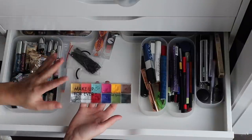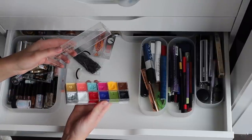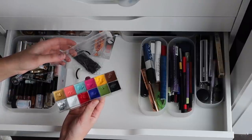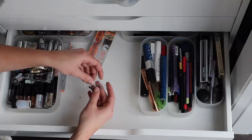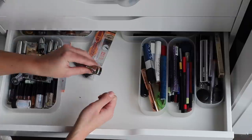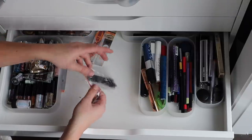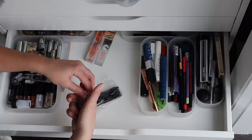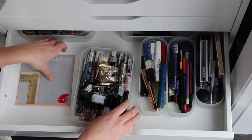Now, this is my beloved Makeup Forever Flash Palette. I use this all the time. Isn't this crazy? I've had this for so many years, but it looks so not used. That is amazing. I'm keeping this for sure. Now, I've got some extra eyelash curler, like, what are these called? Like, the little rubber stoppers. So, I've got some fresh ones there because I always like to replace those. Got some extra spoolies. Got a backup eyebrow pencil. That never hurts.